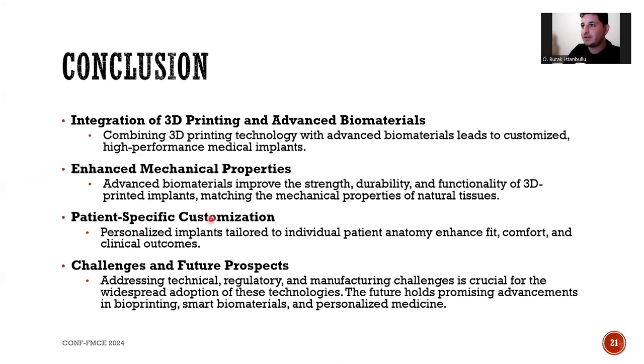One of the significant advancements is the improvement in mechanical properties. Advanced biomaterials used in 3D printing enhance the strength, durability, and overall functionality of implants, making them comparable to or even exceeding the mechanical properties of natural tissues. This means more reliable and effective implants for patients.